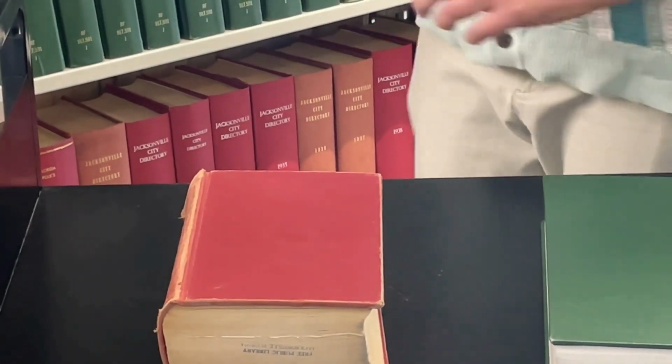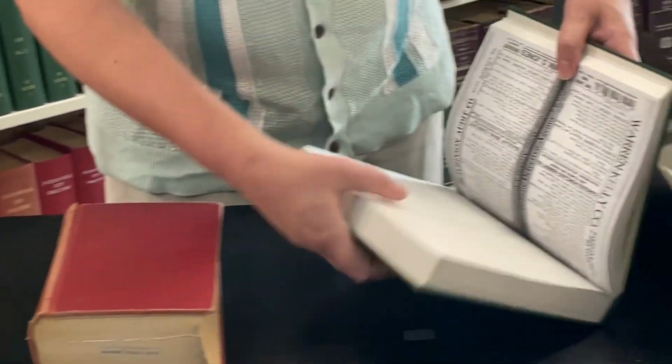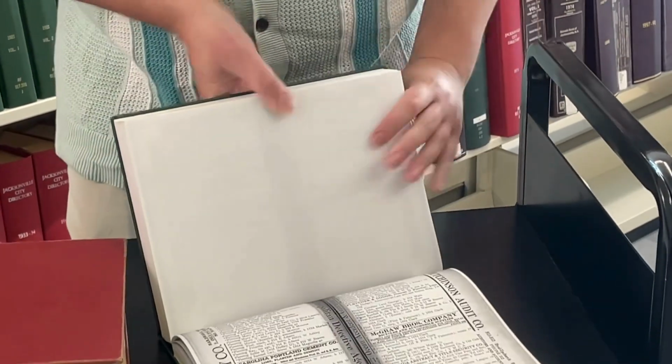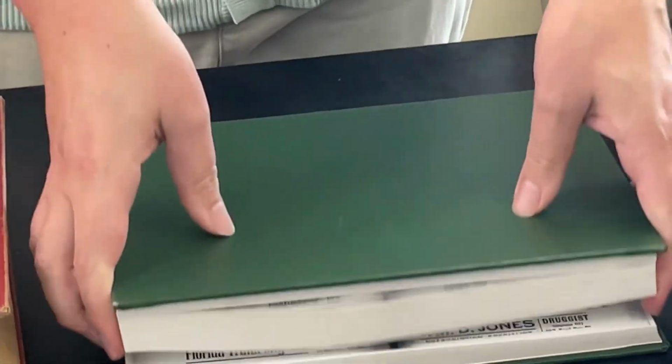So if you come here to look at them in person, you'll see that to preserve these delicate directories, they have photocopies of the original, so you can still look at them physically. And they are also available online.